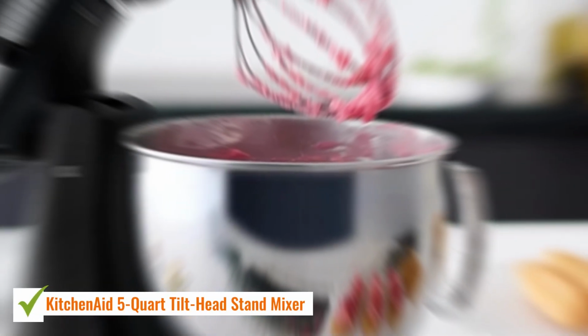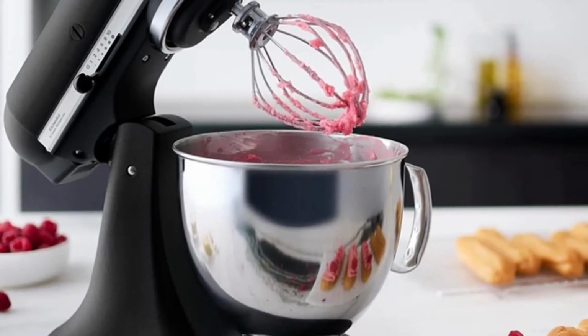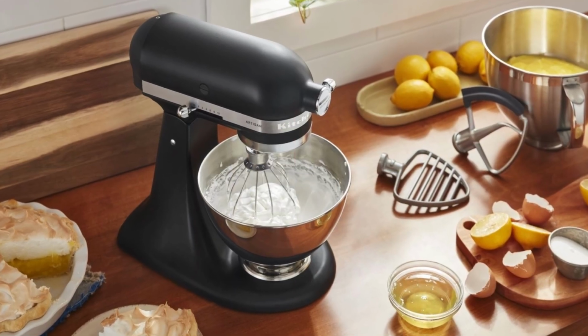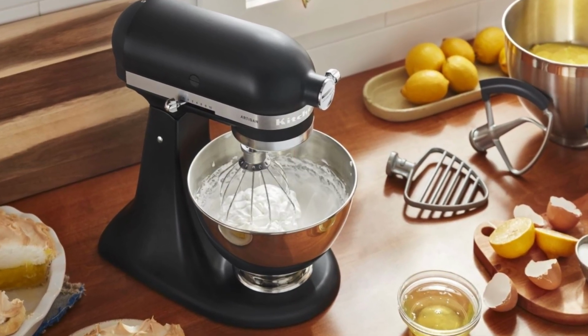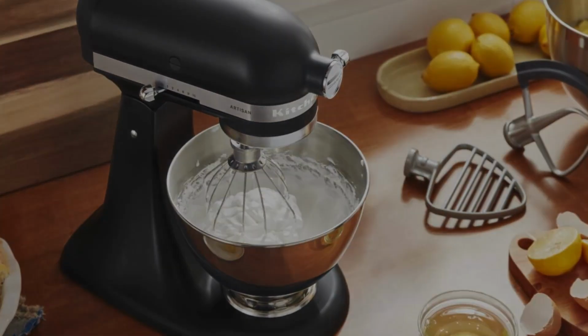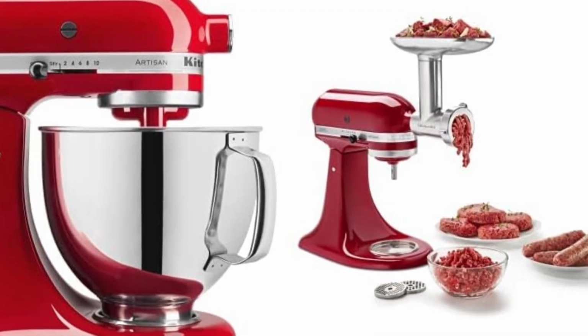Number 2. The KitchenAid stand mixer is an icon of the modern kitchen. This machine's streamlined look, twist-to-lock bowl, and simple controls haven't changed much since they were first introduced in 1937, and it's a testament to how well-designed the thing is that it's still a bestseller almost a century later. That applies to pros as much as home cooks, too.